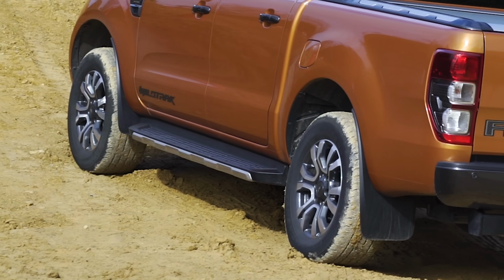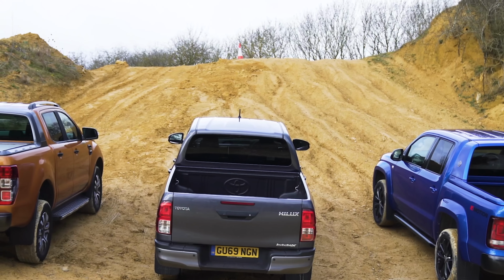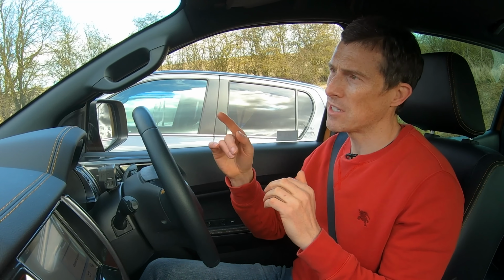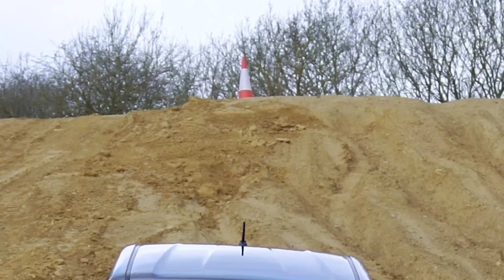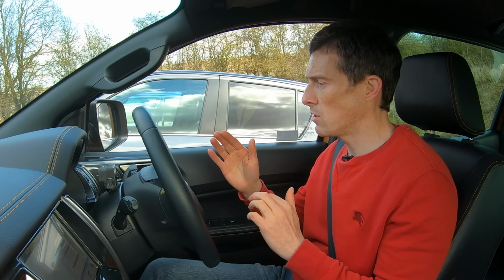The first test is all about power, and we're going to race the cars up the hill, but we're not going to be able to do them as a side-by-side drag race. The reason being is that the ground isn't even. So what I'm going to do is be counted in, and when the starter says go, I'm going to race the car up the hill, and the moment my nose passes that cone at the top of the hill, we'll get a time and we'll see which car does it the quickest.